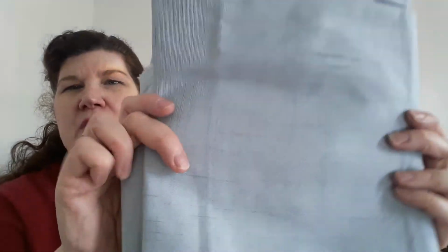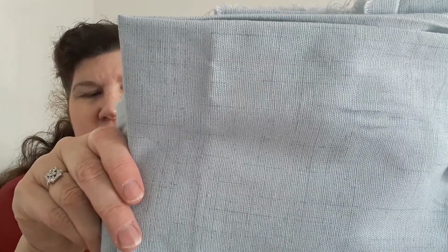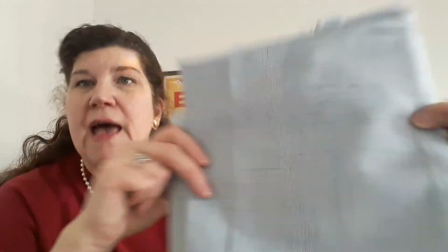And if you see me looking down, it's because I wrote down the lengths and widths of them when I measured them all out at home. So let's start with the first one. I'll show you the grain. It's just a light blue with a darker blue crosshatch. I have some vintage chairs that I've been working on, and I think I'm going to use this to cover the seats. This was 1 3/4 yards, so it should be just enough to cover the seats. We'll see. It may not be, unfortunately.